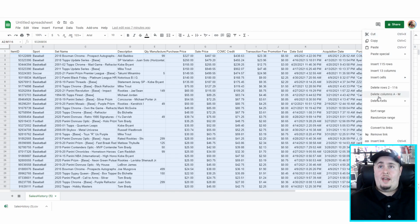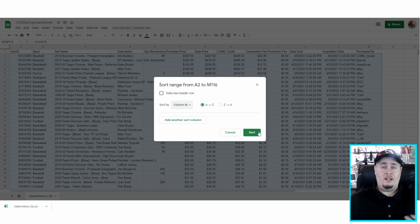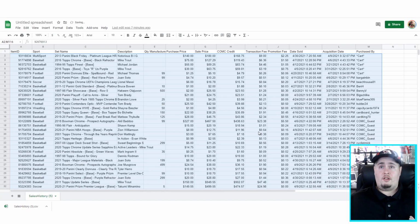But let's go ahead. I want to sort this range by that purchase list. And I think one trend that I found, and I talked about this a little last month, let's go ahead and sort that. Last month, I saw about 33% of my sales coming via eBay listings.